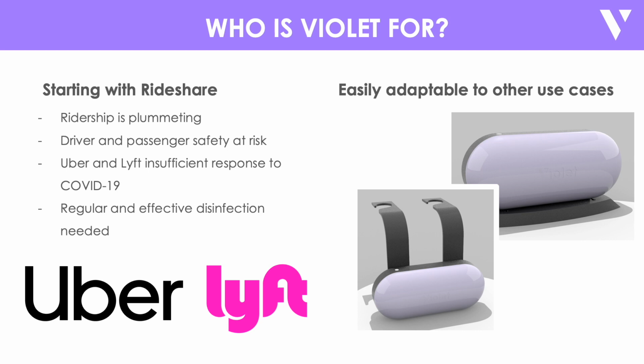Rideshare drivers would have to disinfect their cars several times per day in order to effectively protect themselves and their passengers. But wiping down every nook and cranny of a vehicle with disinfecting wipes is difficult, time-consuming, and unrealistic. To make things even worse, chemical wipes are one-time use and only work well on hard, non-porous surfaces, so they're ineffective on car seats. On the other hand, Violet uses UVC light to eliminate pathogens without any contact or manual effort, and it all happens automatically while you're away from your car.